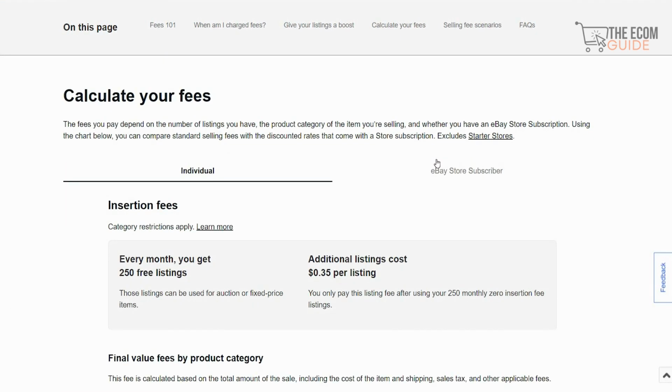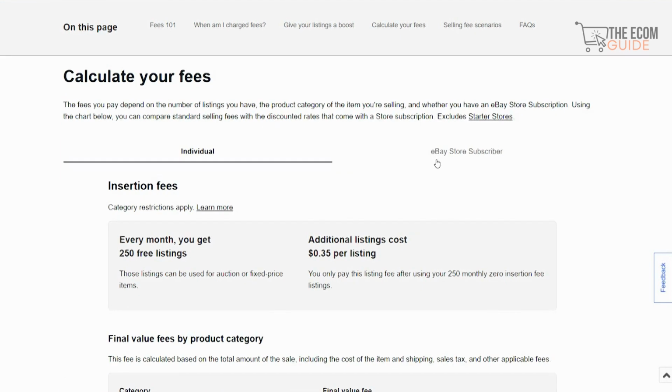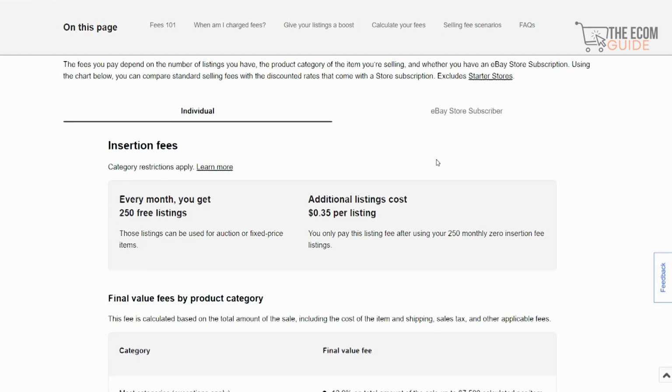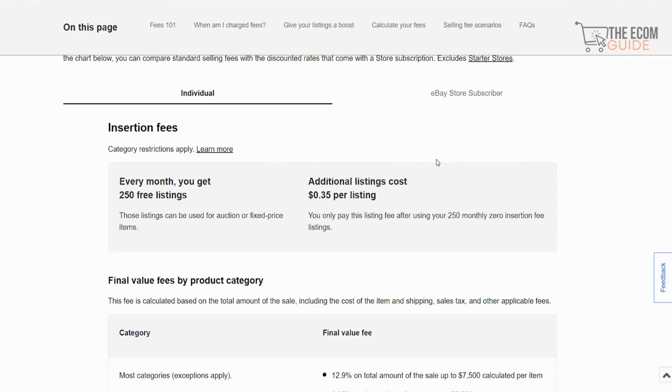The fee that you pay depends on the number of listings that you have, the product category of the item that you're selling, and whether you have an eBay store subscription. And using the chart given below, guys, you can compare the standard selling fee with the discounted rate that comes with a store subscription. Now, for the individual insertion fee every month, you get 250 free listings, and those listings can be used for auction or fixed price items. An additional listing cost of 35 cents per listing applies, and you only pay this listing fee after using your 250 monthly zero insertion fee listings.